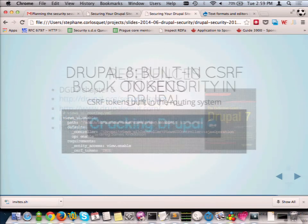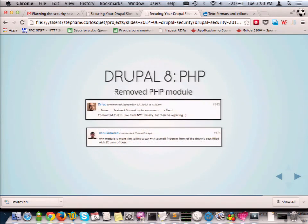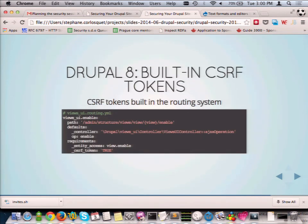And actually, while we get people to ask questions, I forgot to mention two things in Drupal 8. We have the PHP module in Drupal 7, and it's been removed from Drupal 8, again, to make Drupal 8 more secure. And I also want to point out the built-in CSRF tokens that we have now in the Drupal 8 routing system. So if you have a route and you want to make it protected, the typical example is enabling a view via some link. Views had several security advisories in Drupal 7 because of that. But now all you have to do is add this option in your YAML file when you define your routes in Drupal 8. So this will add a token to every URL that gets generated, and when you try to access this route, it will check that you have the right token at the end.